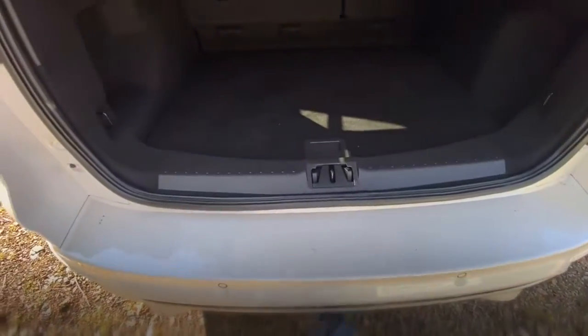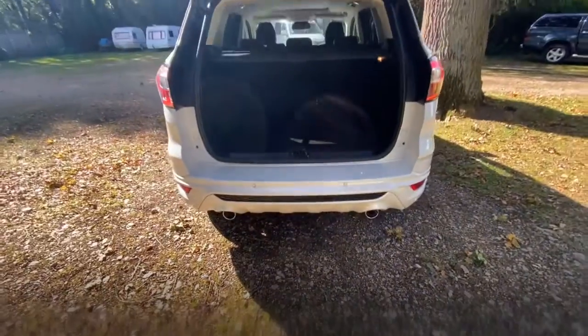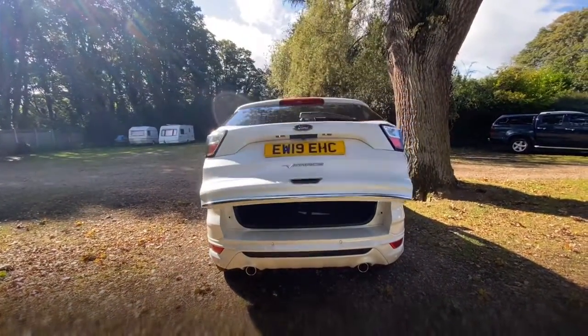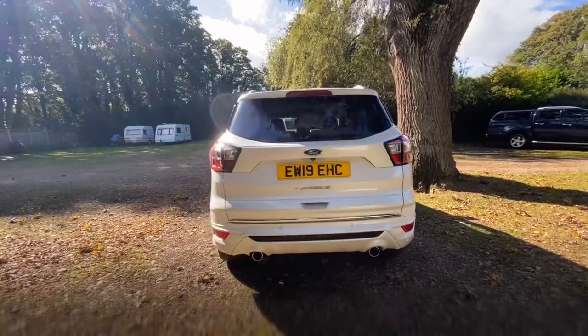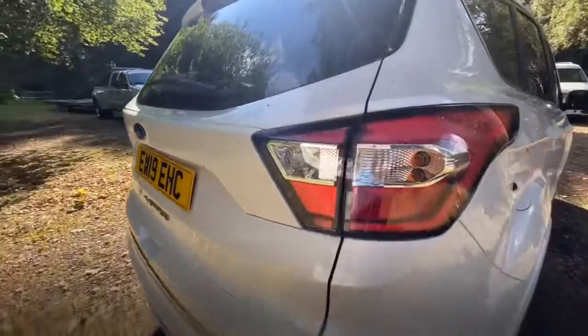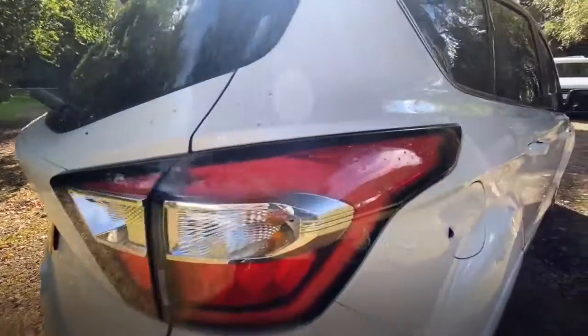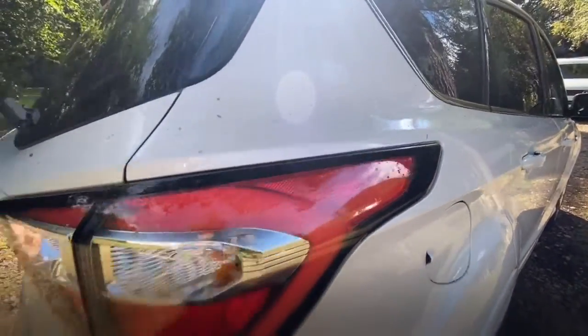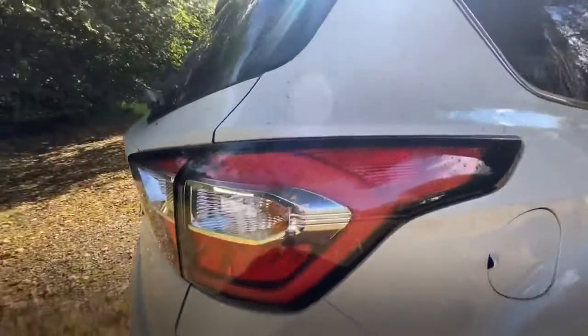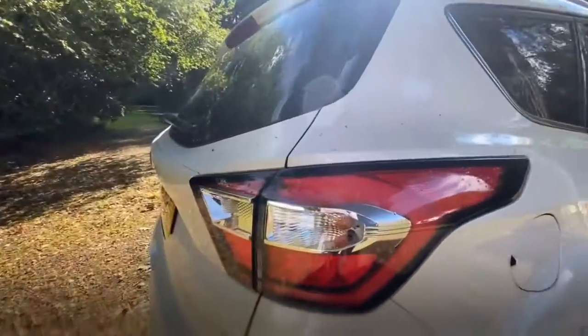To shut it, put your foot back underneath and it shuts automatically as well. You can see you've got the twin pipes in the back, so it looks really nice and smart as well. Right, so driver's side tail light. Again, nice and clean, free from damage, no stone chips or cracks, no misting, everything looks spot on.